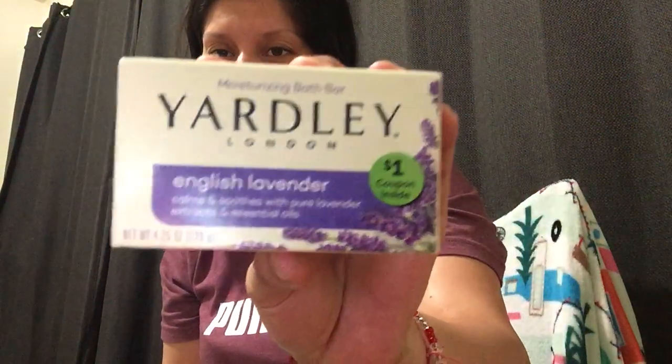And the next item I got me was a moisturizing bath bar, Yardley London. And it has a $1 coupon inside. It's an English lavender. Calms and soothes with pure lavender extracts and essential oils. And it comes in a 4.25 ounce. And this is the close-up I got for you guys. So yeah, that's for the first bag, you guys. Let's put this baby in.